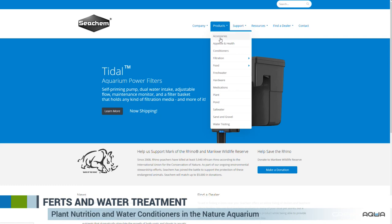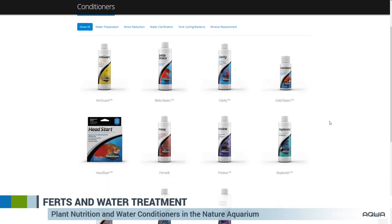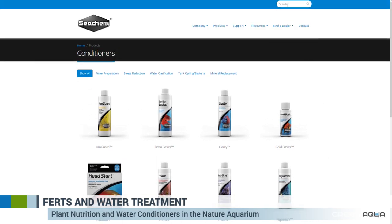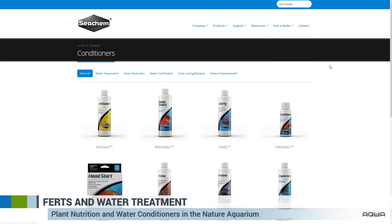Okay, if you have to pick one product from the reef range, from the marine range, which would it be? Which is your favorite? Personally, my favorite would be Reef Complete Calcium from the Seachem reef range. There's two, and also Fuel from Aquavitro. So I'll talk about Seachem Reef Complete first.